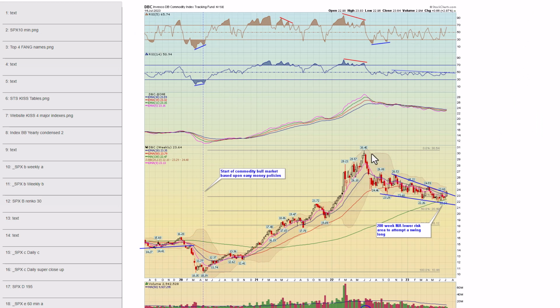Chart 61, DBC weekly. DBC for the week up 2.8%. Again, it's been forming this very large potential wedge pattern for the last year. Found recent support at the 200-week moving average. I would like to see it strongly break out of here. A couple other things to watch are the ribbon. Want to see that go back to bullishly stacked. You also want to see a good break of this RSI over the 50 area for confirmation.